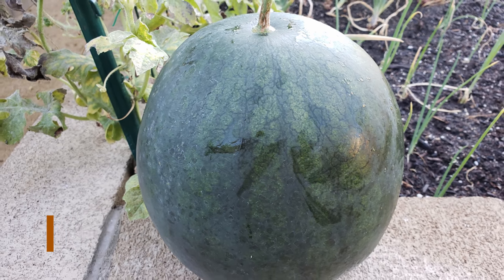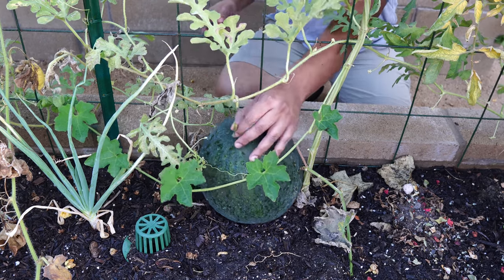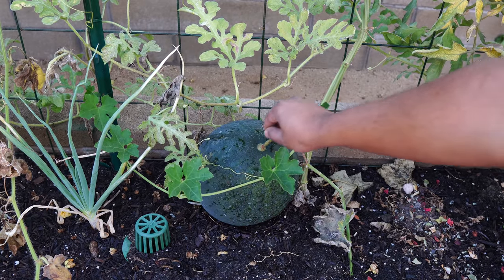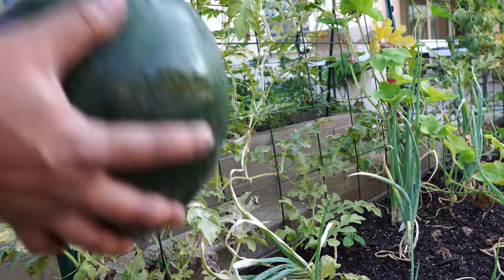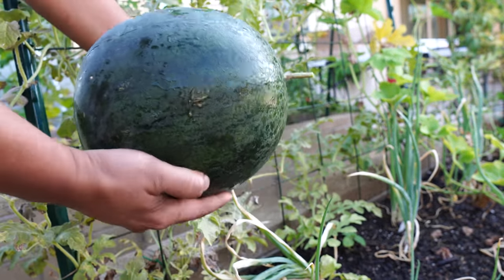Watermelon. This was one of our favorite harvests. We had a huge watermelon growing. This is the icebox watermelon. This was growing on our raised bed. And although we didn't get a lot of watermelons, this watermelon was just amazing in taste. You can see the watermelon, it's quite decent in size and it was very nice and very delicious.